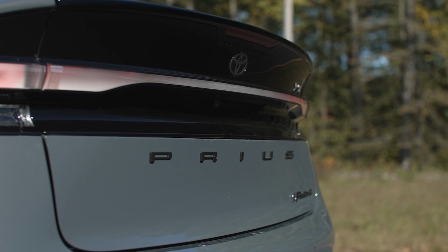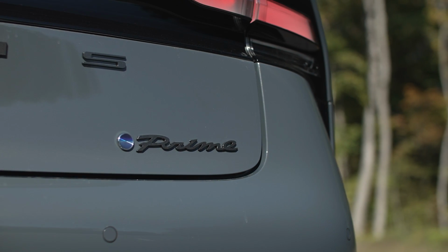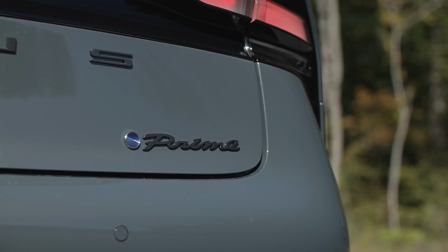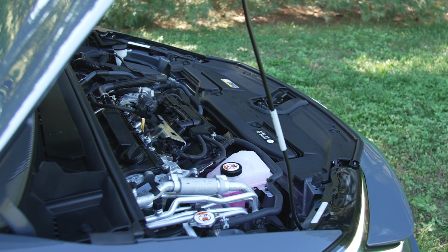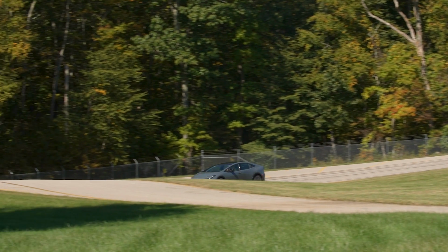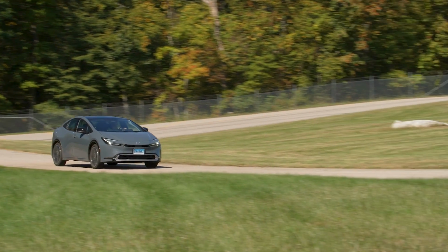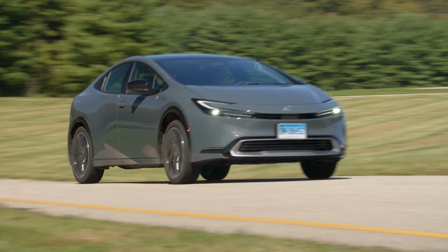First of all, Toyota Prius, we all know what that means, but Prius Prime. Prime is Toyota's word for a plug-in hybrid. It means that you basically have, just like any other hybrid, a gas engine up front, batteries, an electric motor and regenerative brakes. They're all working together in order to make the most efficient powertrain possible.